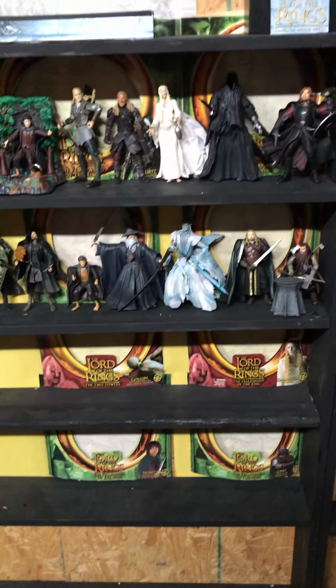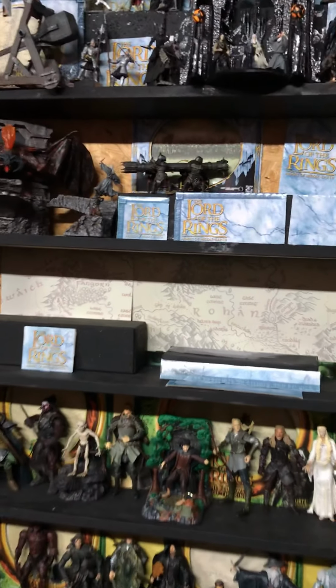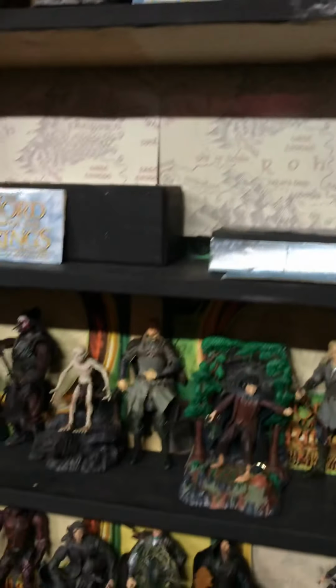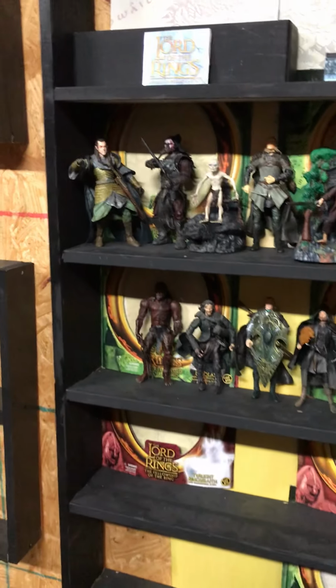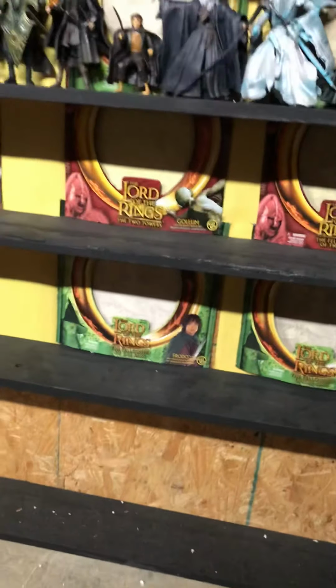This will probably be where more of my Lord of the Rings figures will go eventually. I showed you guys the Lord of the Rings in the other video, but just in case, here's a quick review of that figure line. Love it, both of them. It's both the Armies of Middle Earth, which is the small series, followed by the larger series that started with the beginning of the Fellowship of the Ring. And I probably won't have enough room on this particular unit to get them all, which is why I went ahead and built this one over here on that wall to house that one.